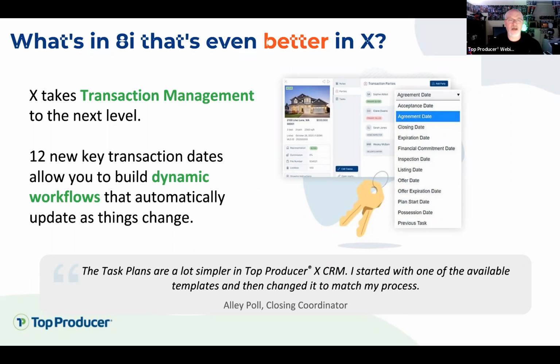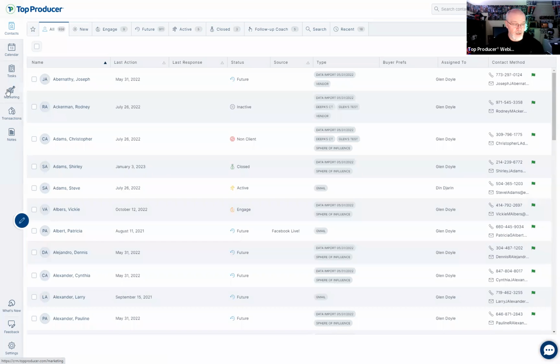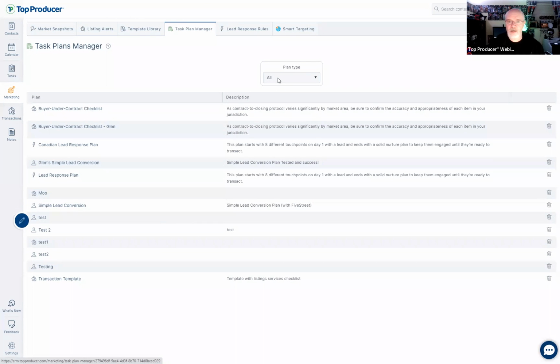Just like before in 8i, we had templates. We had a lot of different action plans, we called them over there. They were under your plans manager, but now we have newer ones here. And if you click on marketing on the left, and then go to your task plan manager, you can see we have transaction, contact, and lead response plan types.